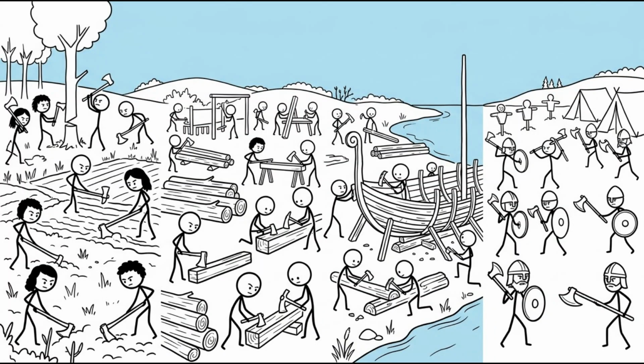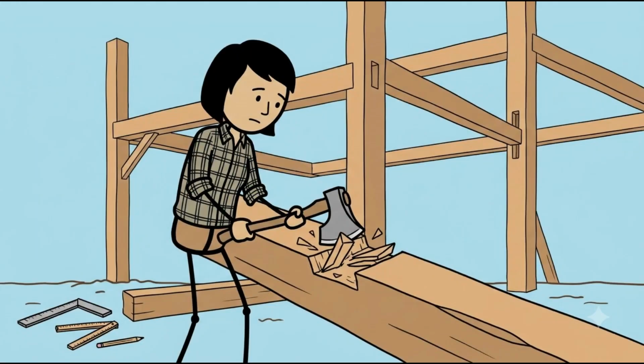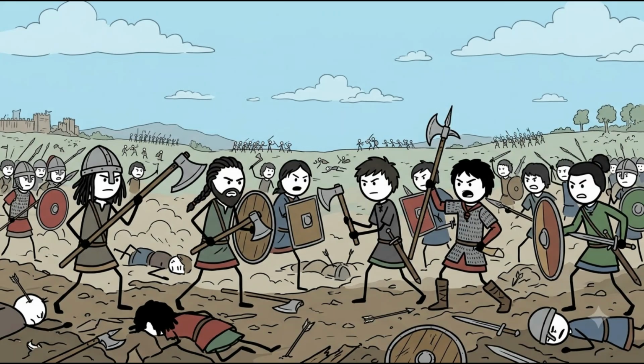This adaptation extended beyond ordinary woodworking. In agricultural societies, different tools and axe forms were used for clearing vegetation, preparing timber, and maintaining cultivated landscapes. Builders needed axes capable of shaping structural wood with precision. Shipwrights required tools suited to transforming massive logs into carefully fitted components. Military traditions developed their own specialized forms, where reach, balance, cutting ability, and control became critical.